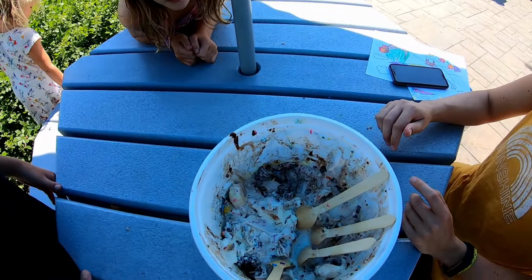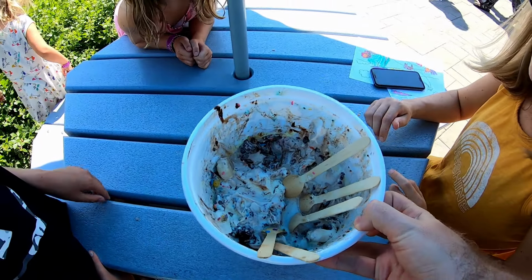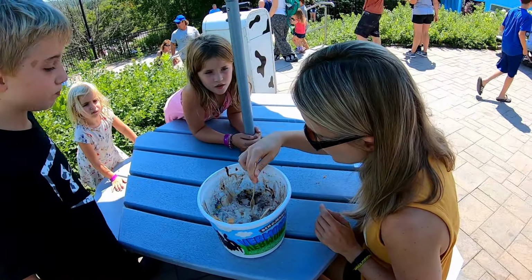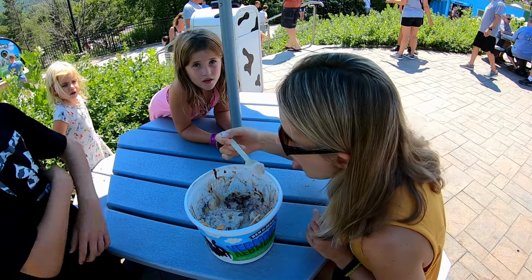We ate a lot of it, and it still weighs half of what it weighed before. What are you doing, Mom? We all agreed. Last bite.